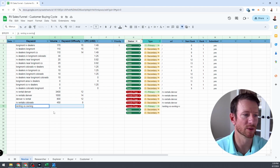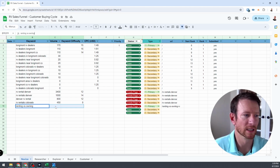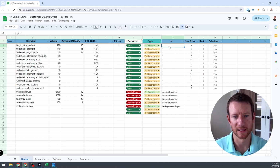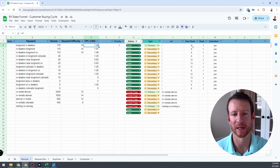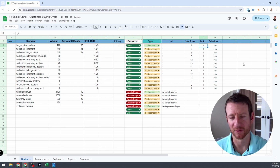So when I sat down with Ray, and this is just a sample keyword list, but this is the very same thing that we do with all of the dealers. We're able to pick out their primary keyword when we first started, which was Longmont RV dealers. We're able to tie that to a specific URL and see whether that page exists or not. We're able to see the current volume, the keyword difficulty, the cost per click, where they ranked at the time, and where their current rank was after we started working with them.